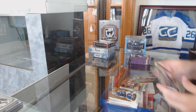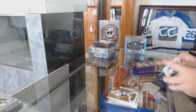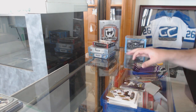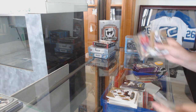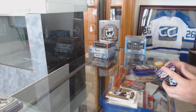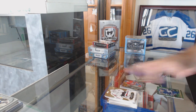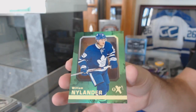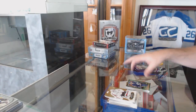Claude Giroux Showcase for the Philadelphia Flyers. Scoring Kings, Brad Marchand for the Boston Bruins. Metal Universe of Arturi Lehkonen for the Montreal Canadiens. We've got an EX for the Maple Leafs, William Nylander.